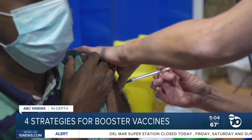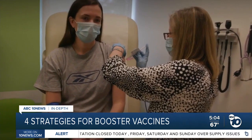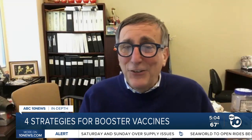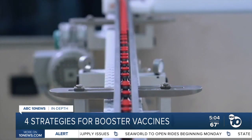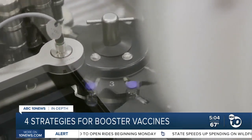It's the exact same formula given one extra time. A third shot in the case of Pfizer and Moderna. That has the advantage of simplicity. Dr. Alessandro Sette of the La Jolla Institute for Immunology says it's the easiest approach to test and manufacture, and the idea is to have strength in numbers.